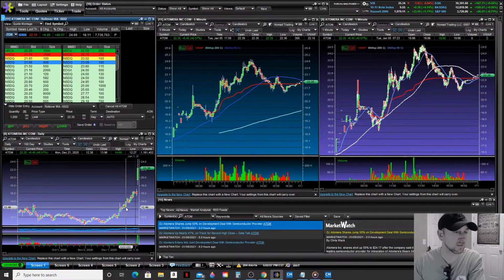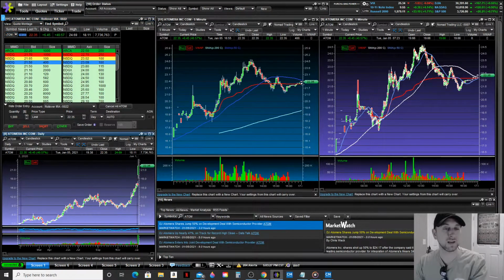So this is another one to be watching into tomorrow. It's kind of looking like it might be ready to fade back down a bit or consolidate, but definitely one to watch because it's up so much, the news is pretty decent, and we're in a full breakout with nothing but blue sky up above it. So we'll see what happens. Right now it's kind of hanging around VWAP.